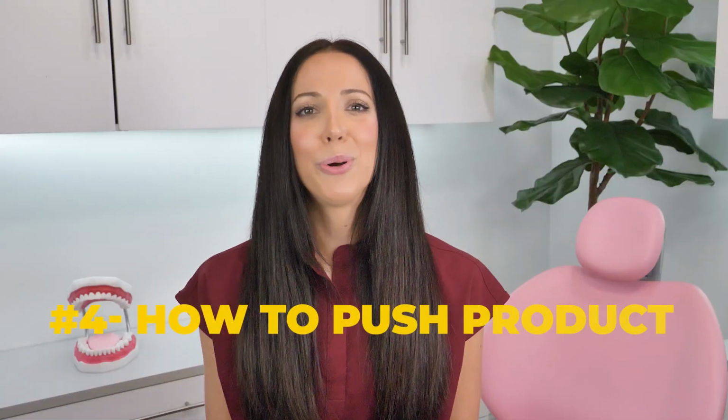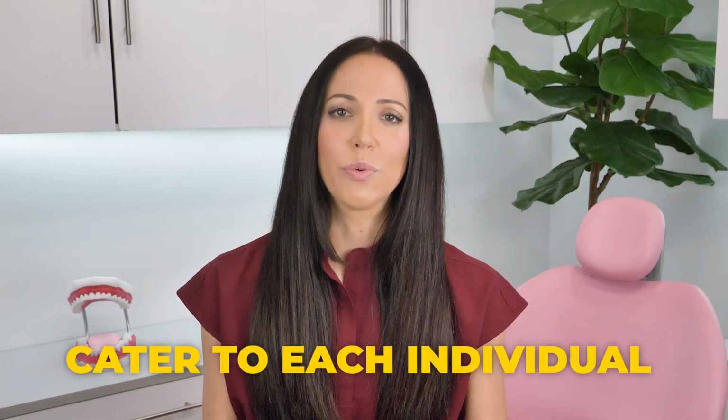Number 4, how to push product without pushing product. So if your office requires you to sell toothbrushes or whitening or something, you have some kind of quota to fulfill. This is so broad because it depends on what products they require you to sell. But my best advice on this one is obviously cater to each individual patient. Don't be just telling every patient that they can use some whitening. Can lots of people use and enjoy whitening products? Sure, but you know that not every patient needs or is even eligible for whitening.